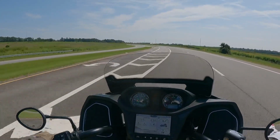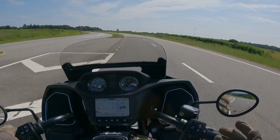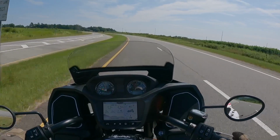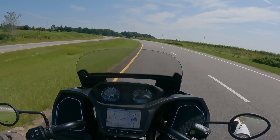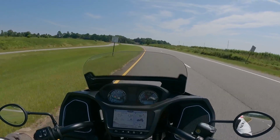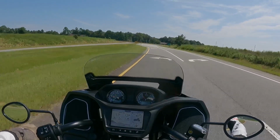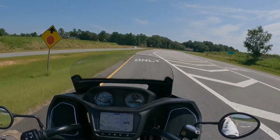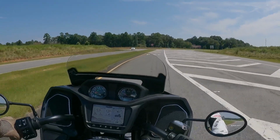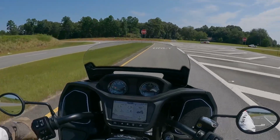So we'll get over here, and just like your typical car, you press on the brake. I'm going to press on the back brake, and there we go. We just disengaged the cruise control. Over here we're going to make a left. But so far, guys, the Indian Challenger feels extremely well made.